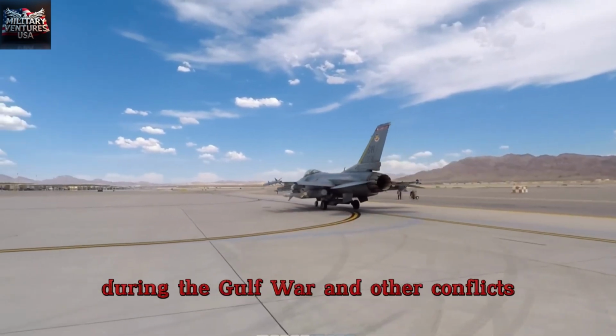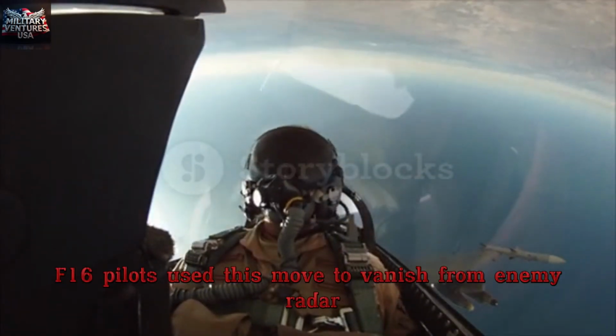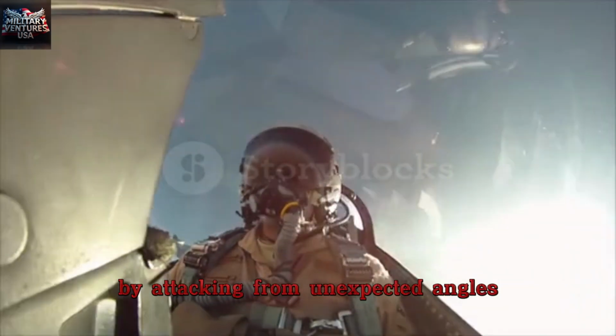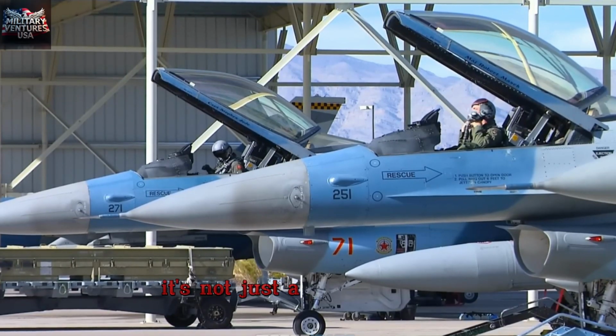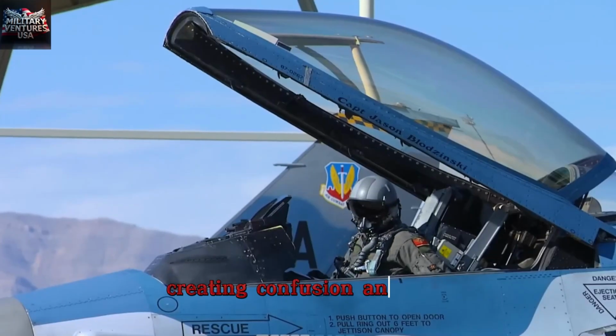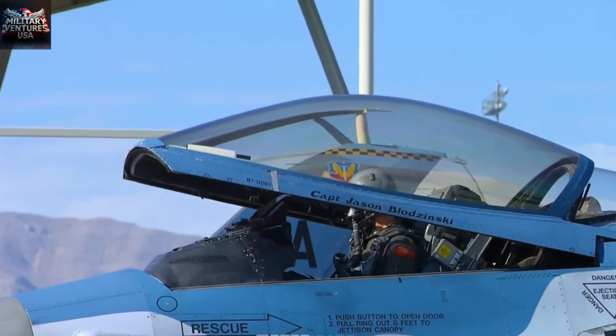During the Gulf War and other conflicts, F-16 pilots used this move to vanish from enemy radar and surprise opponents by attacking from unexpected angles. It's not just a physical move, it's psychological warfare, creating confusion and fear among enemy forces on the ground.